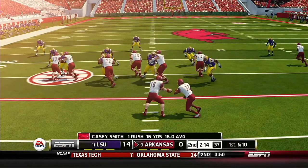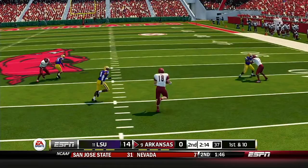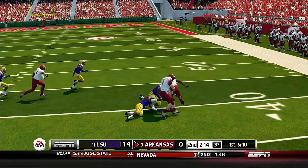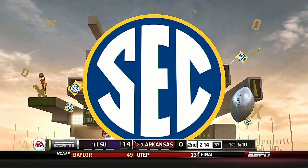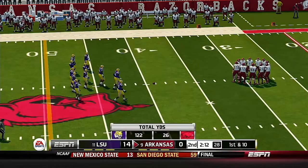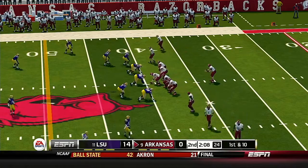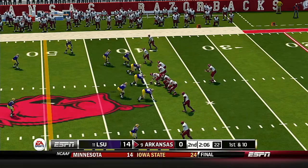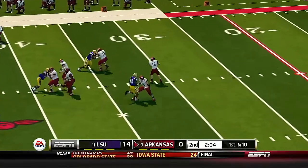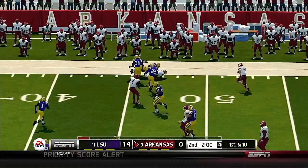He kept it himself and picked up a good-looking first down. Great execution and a good decision there by the quarterback. From their own 39-yard line, first down. They come out in a 5-wide set. Finds his man. First down.